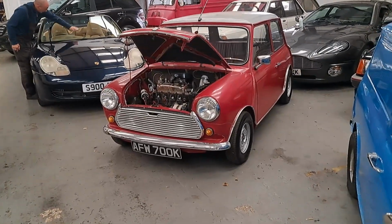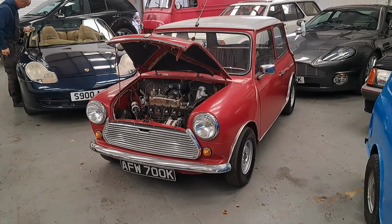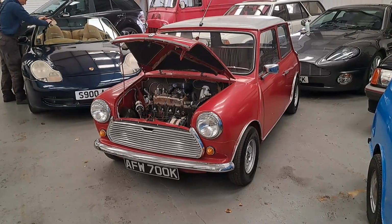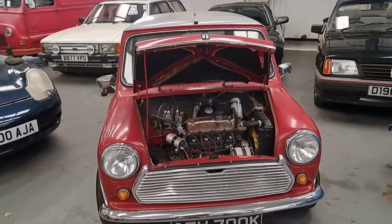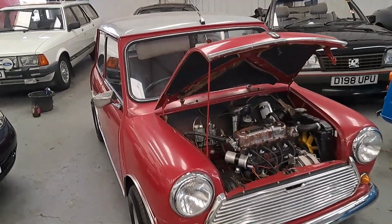So here we've got a 72 Mini 1000. Now there are some bits on here that are period upgrades. You've got front brake discs on here. They originally would have been drums. I think the disc brakes only came into all Minis in 1984, so quite a long time after this one was made. Got the Astrali style steering wheel in here.